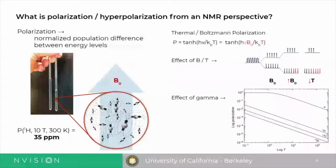And so I already mentioned it before, but this nuclear spin alignment is quantified in a term called polarization. This is the normalized population difference between the energy levels, and it comes from the Boltzmann polarization, actually. So this is the equation for determining polarization. And typically this would just be h nu, the energy of the transition, over the thermal energy. So you're comparing the energy of your transition to the thermal energy of the conditions that you have.